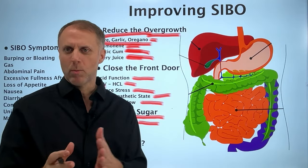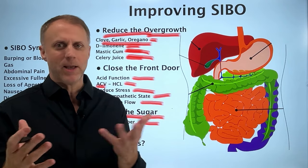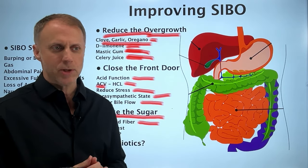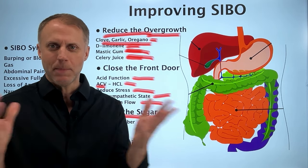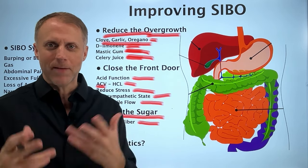What's interesting when we're looking at sugar is that when you do these breath tests with your doctor to see if there's a SIBO issue, they stimulate that test with a sugar solution to get the bacteria all jacked up and active.